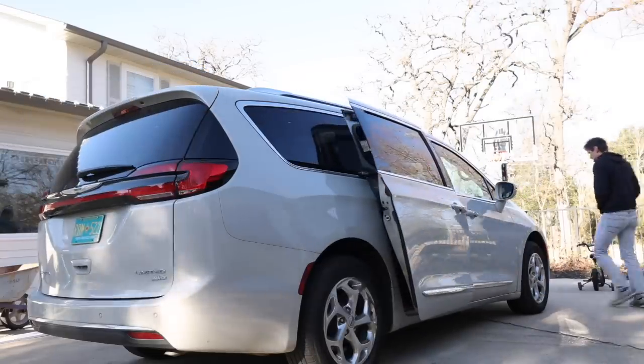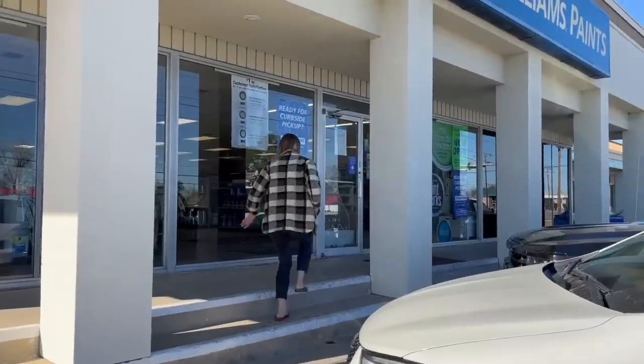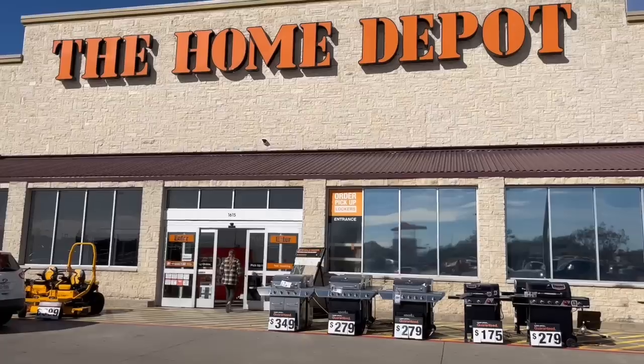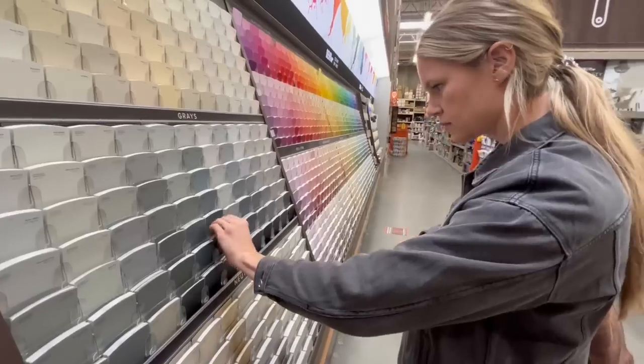After everything was loaded up, we were ready to drive to our friend's house and get to painting. But let's back up a minute, because even though today is day one of painting, this process started a few weeks ago. Before we even started demo, I was going to every paint store in town and grabbing every swatch of navy blue paint I could find so we could find the perfect color.